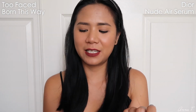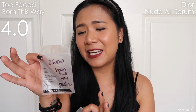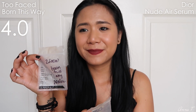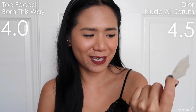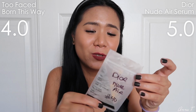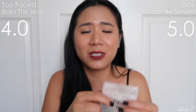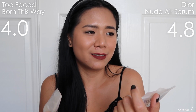So for the overall rating, I would give the Too Faced Born This Way foundation 4 out of 5. I really like it. I really don't mind the other negative things about this product because they were very minimal. And this Dior foundation gets a 4.5 out of 5, or maybe a 5. If this were able to control my oil for 12 hours, it would have been my holy grail foundation. This would have beaten the Fenty foundation, and you guys know that's my holy grail foundation for my oily skin. 4.8. Okay guys, so that's it for today's video.